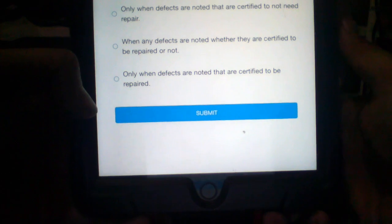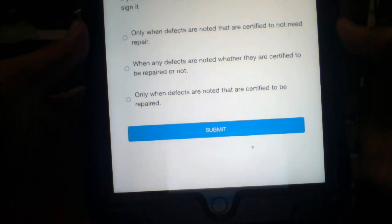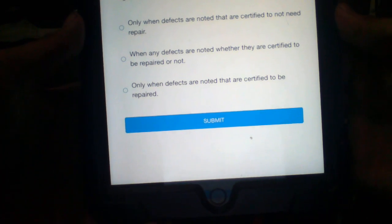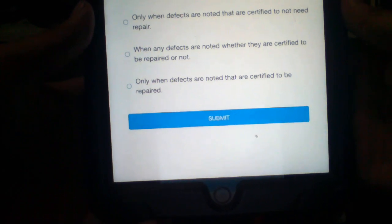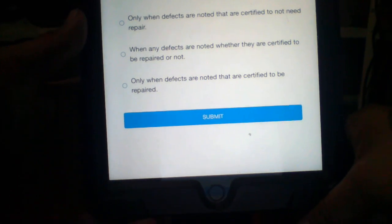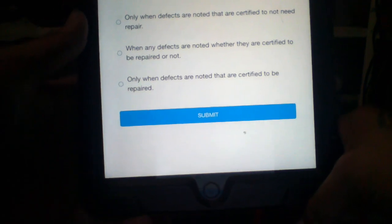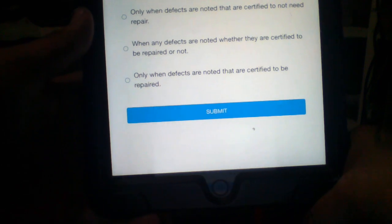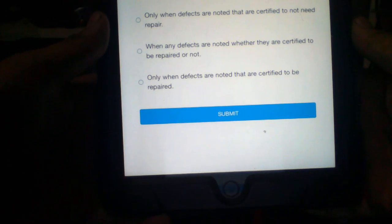Number 8. If you have to make a vehicle inspection report, you must sign it. A. Only when defects are noted that are certified to not need repair. B. When any defects are noted, whether they are certified to be repaired or not. Or C. Only when defects are noted that are certified to be repaired. I'm going to go C.